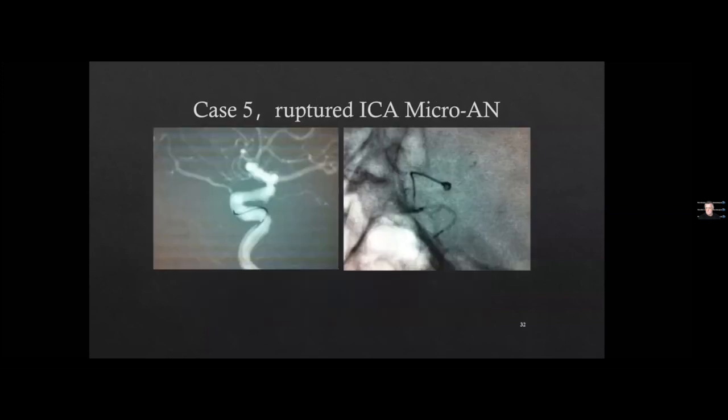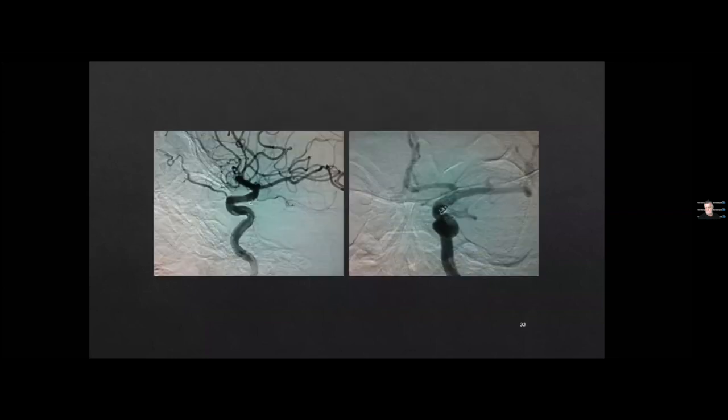And sometimes for the very small micro aneurysm, for example, this is an ICA aneurysm. It's very small. We can see we use stent combined with coil, just one coil. It's sealed perfectly.